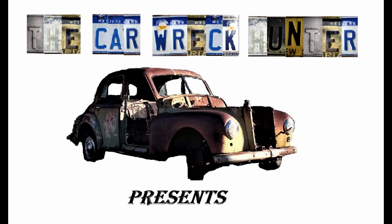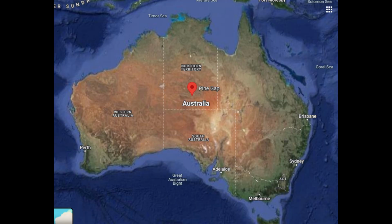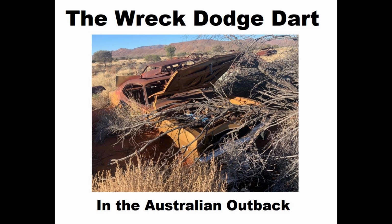So a while ago I heard a story about a Plymouth Duster wreck that was somewhere near Pine Gap. For those who don't know, Pine Gap is a joint American and Australian spy base, a very secret one that's not far from Alice Springs. Apparently back in the day, the American soldiers would sometimes get their cars airlifted in on the military planes. I don't know if this is true or not, this is just what I've been told. But anyway, it may explain the story of this car.